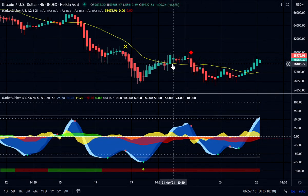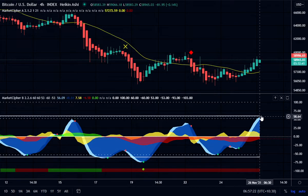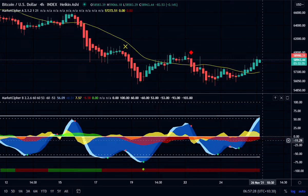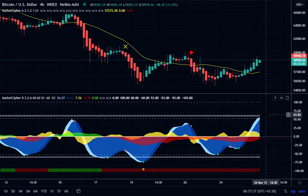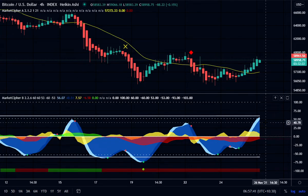Looking at Market Cipher now, this is on the 4-hour chart. We did get a nice move with this blue wave crossing the zero line. The money flow is still in the red, but is moving to the upside, getting close to that zero line. But we can see we might possibly get a pullback here on the 4-hour. We don't have a red dot yet, but this blue wave is starting to curve.